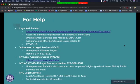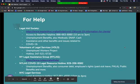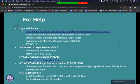As I mentioned, here's some other organizations who can help with these things. Legal Aid Society, they did a really great presentation earlier this week on unemployment benefits and HRA benefits. They're a really great resource. Here's their helpline. Volunteers of Legal Services as well. They have an unemployed workers project. New York Legal Assistance Group. This is their resource hotline here for unemployment benefits, employees' rights, and consumer debt. And NYC Legal Services. They have a hotline as well for individuals denied unemployment insurance benefits. We'll leave that up for just a minute.